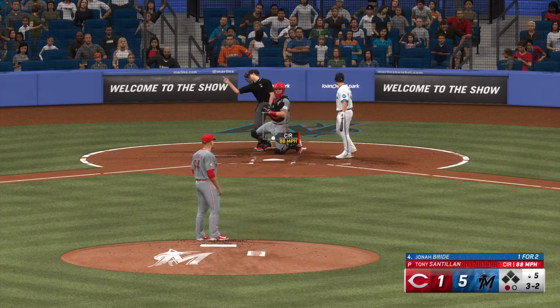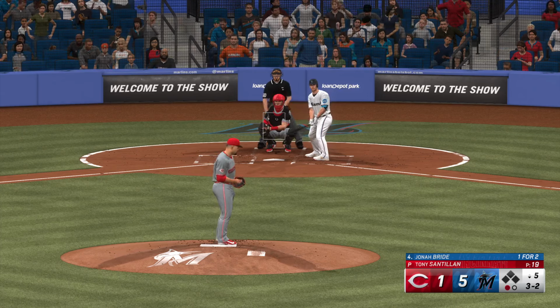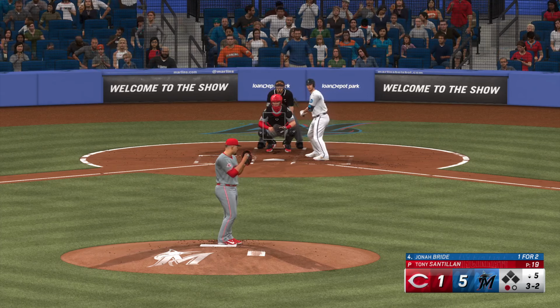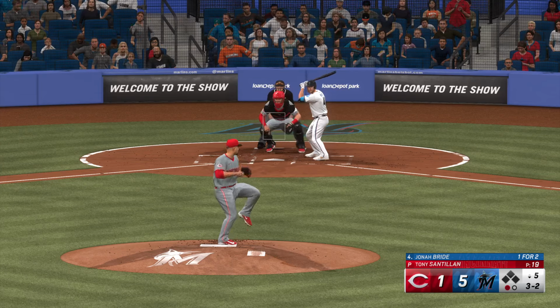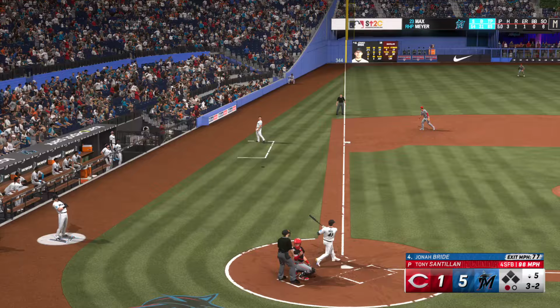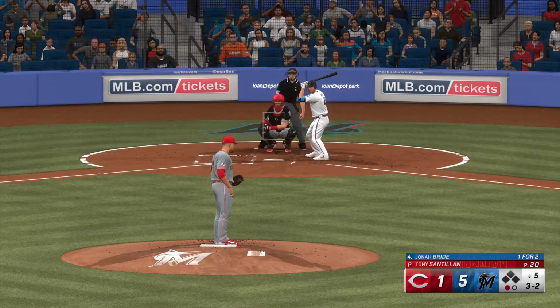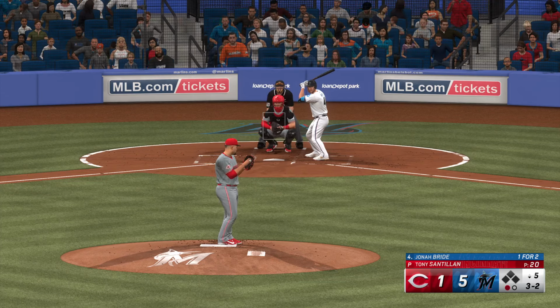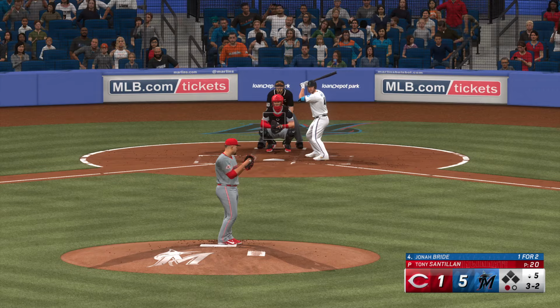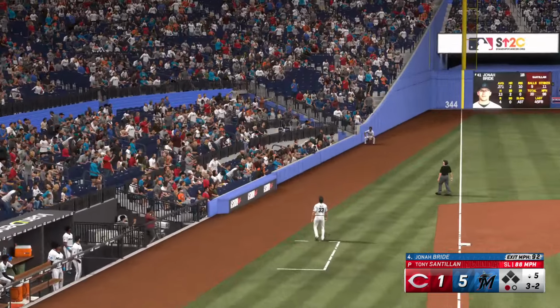In there at the knees for a strike. Helpful. Fouled off again, and it remains 3-2. Base is empty, one away. Last half of inning number five. And they'll do it again.